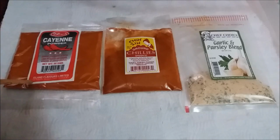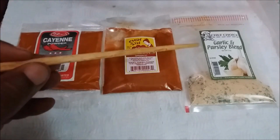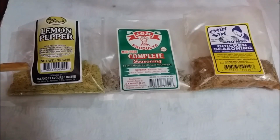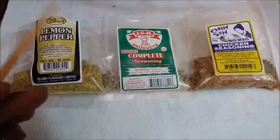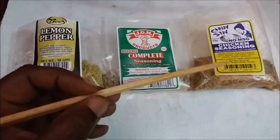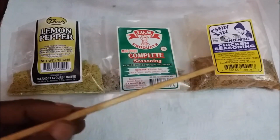So I have some cayenne pepper here. I got some ground chili. I got some garlic and parsley blend. And here I have some lemon pepper. I always wanted to try this lemon pepper, so I now got the opportunity to try it. And this is a complete seasoning, as you can see, MSG free. That's why I picked up the pack. And this chicken seasoning also has no MSG, so that's why I picked up these packs.